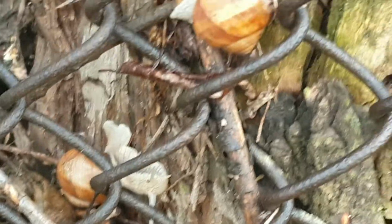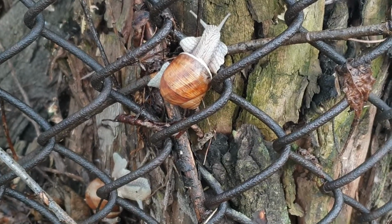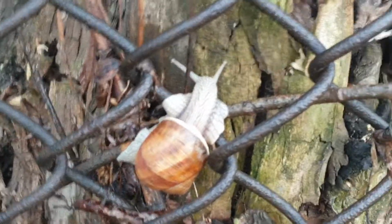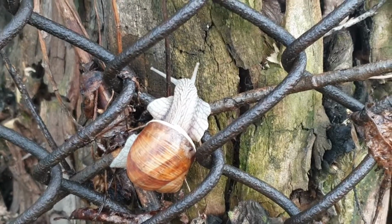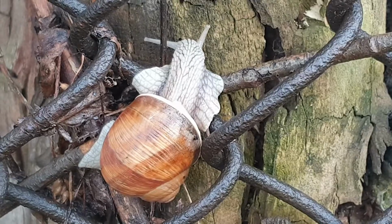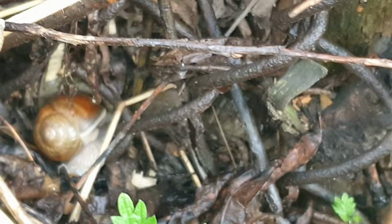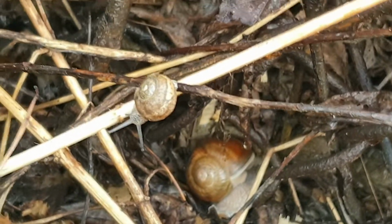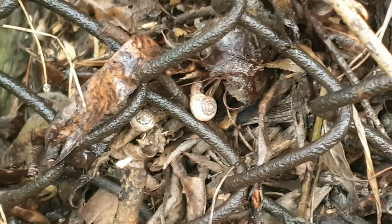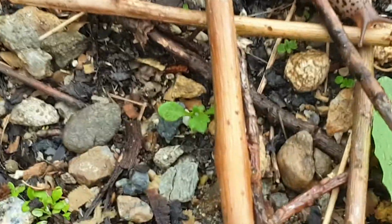And there's two more there. Hi guys. You're doing quite some acrobatics on there, aren't you? And there's some teeny tiny ones. Oops, there's one. And I can see two more there. Now, where is that slug? There you are.